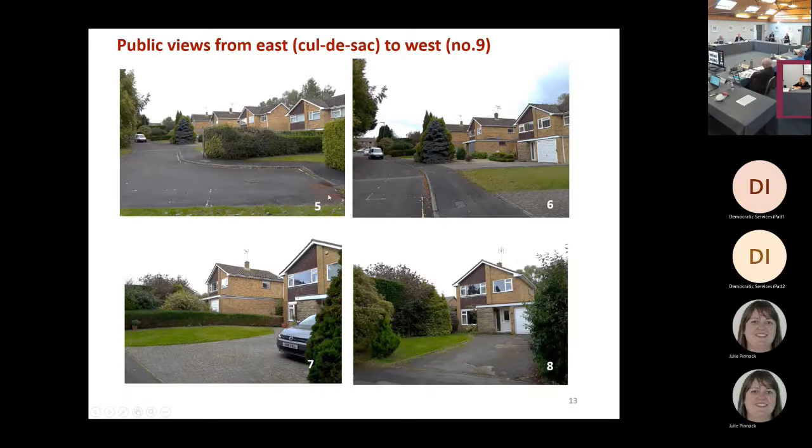Photo five is within the close, demonstrating again, you can see the stack relationship as well as the ground level changes. All the dwellings have full width, upper and ground floor windows to these dwellings on the side of the road. Photo six demonstrates the existing planting along the road here and a closer view toward number 11 and its relationship to number nine, the proposal site.